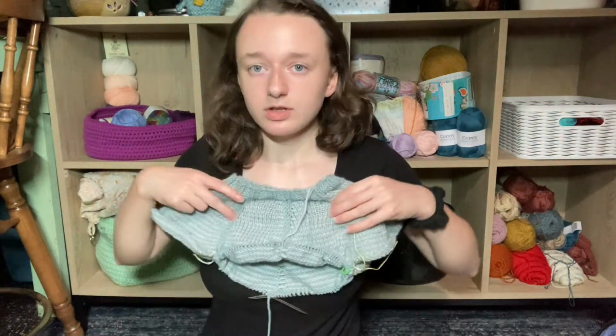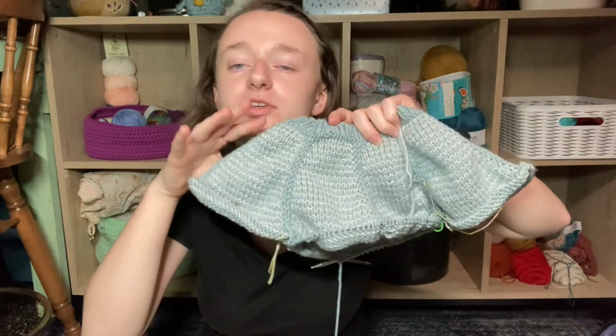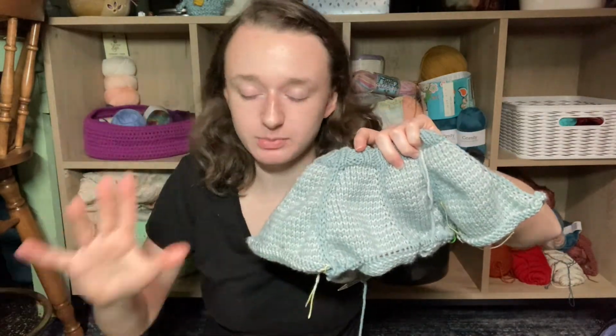My gauge is a little off. And I talked about yarn. So had I used this gray for the main color and striped with the blue, I would have been fine. I would have had more than enough. But I really wanted to use the blue for the main. So because of that, I'm going to use the blue just for the body and the sleeves, and then stripe with the gray.